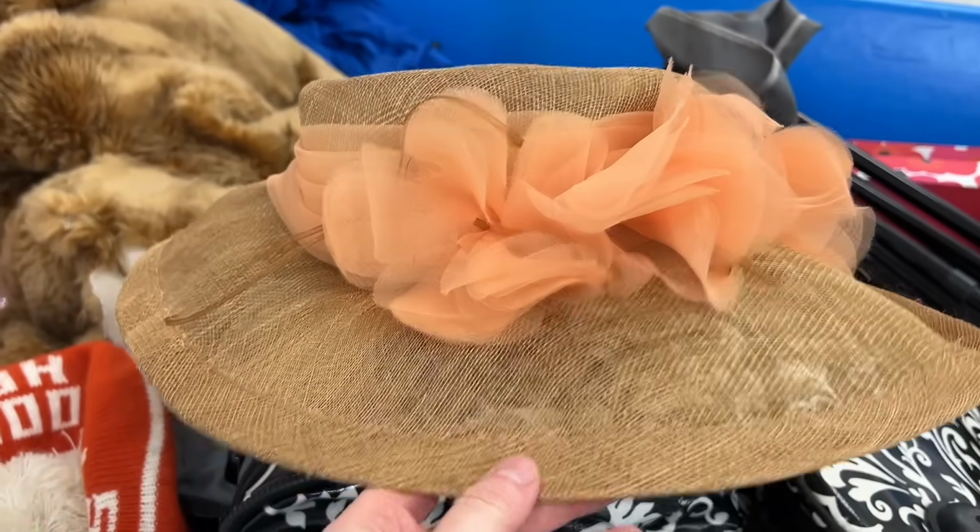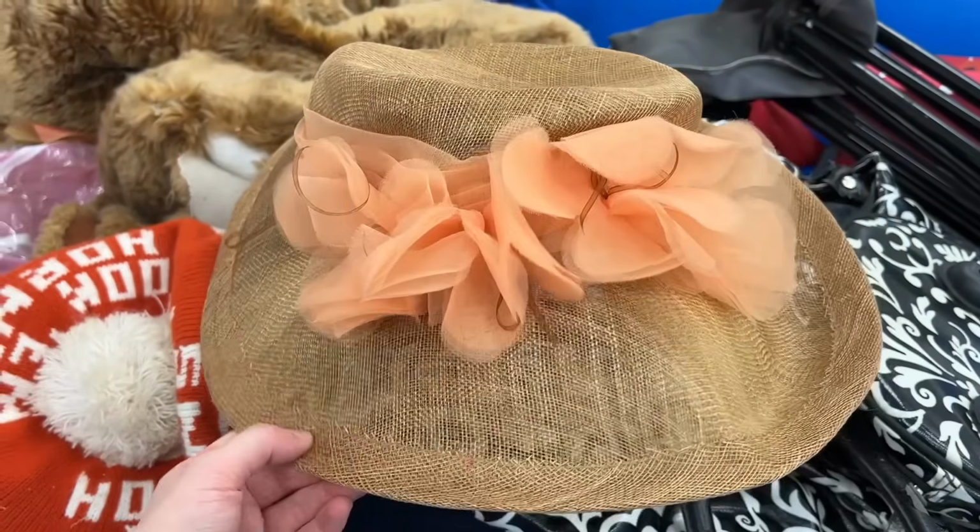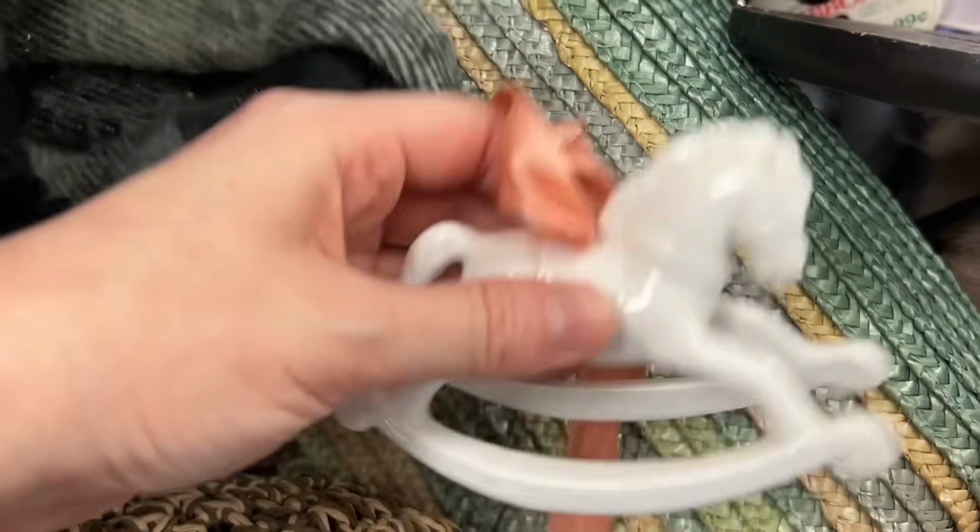Does anyone do a pink vintage Christmas? I was seeing potential with this hat and then this little rocking horse ornament.